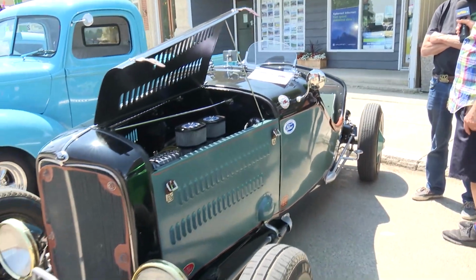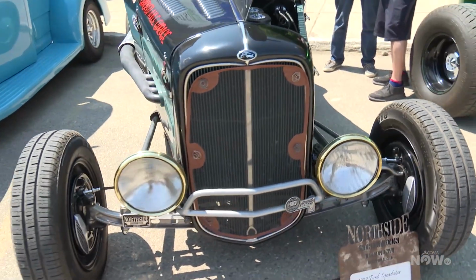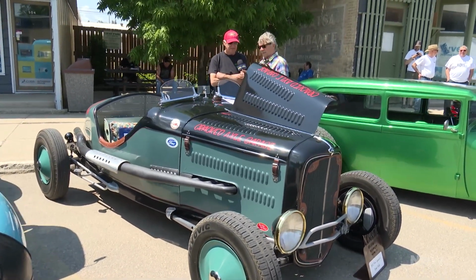Oh, did they? Oh yeah, because there's the Auburn Boattail Speedster. So the Speedster concept was kind of universal to a lot of car makers then. Yes, it was. So it has the boat tail at the back. That's right.